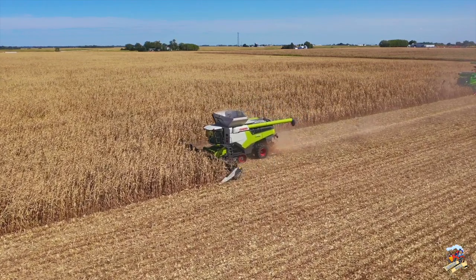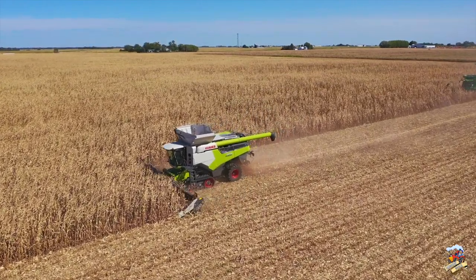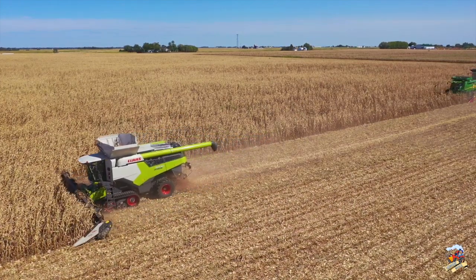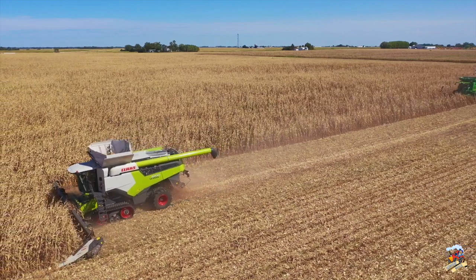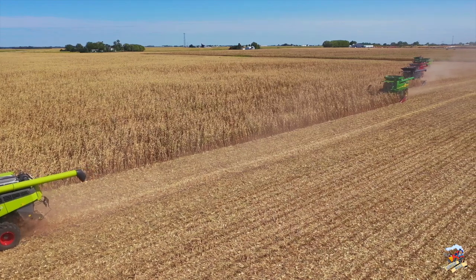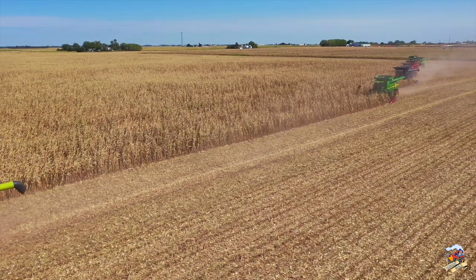The combines running in the corn harvest demos, in no particular order, are the Claas Lexion 8700 with a 16-row corn head, and a John Deere X9 1100 with a 16-row folding corn head. I did a separate video on that on my YouTube channel. You can go back and check that out.